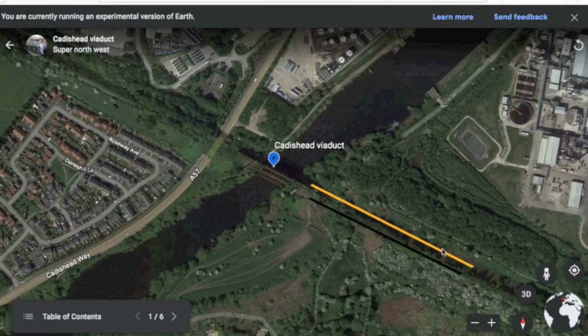Now there's still the remains of the old railway, because initially there was a smaller bridge which was knocked down to make way for the big viaduct. Now the remains of this old bridge are still there. So we'll take a little look at that.